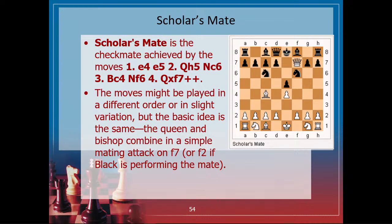And it talks about the different mates. Let me go ahead and talk about opening strategies.